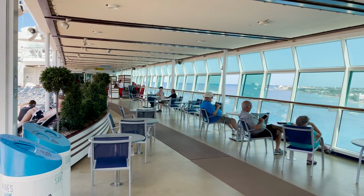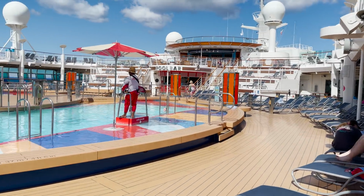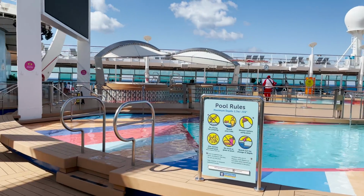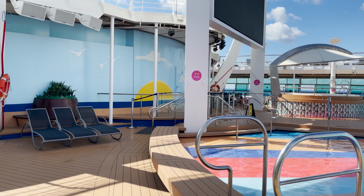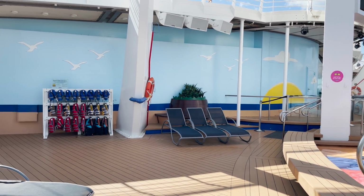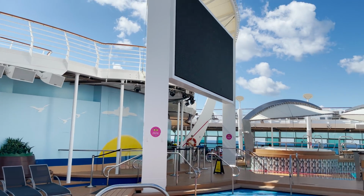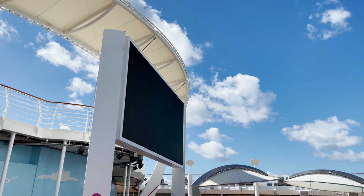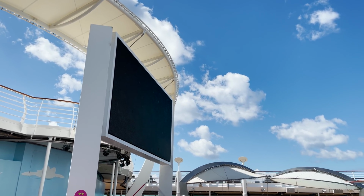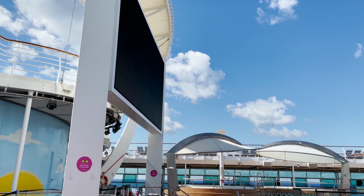Now as we turn and head forward, we enter the main pool deck area. Of course, lots and lots of lounge chairs here as well. Freshwater showers. They do have a stage here in the middle where they will have live music performances. Again, additional swim vests there should you need them. And then the outdoor Jumbotron, big screen, whatever you want to call it, which is not working for this sailing, but that is where it's located. Normally would be able to take in films or different special showings there.